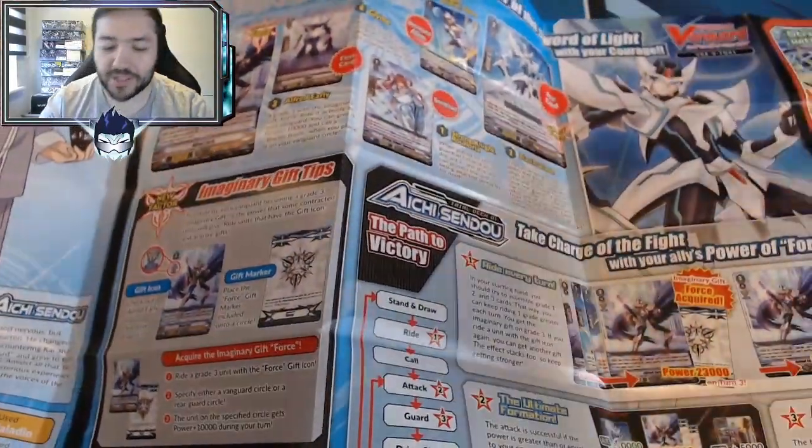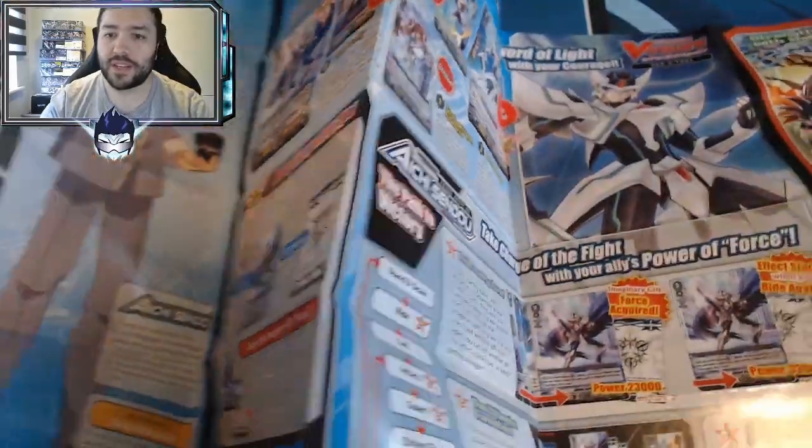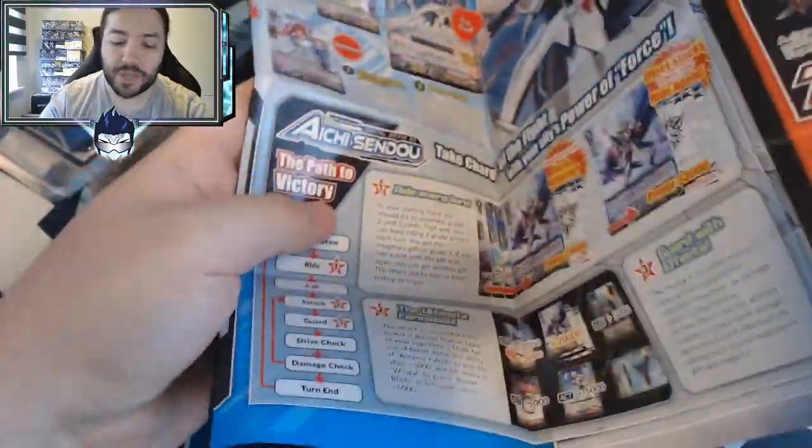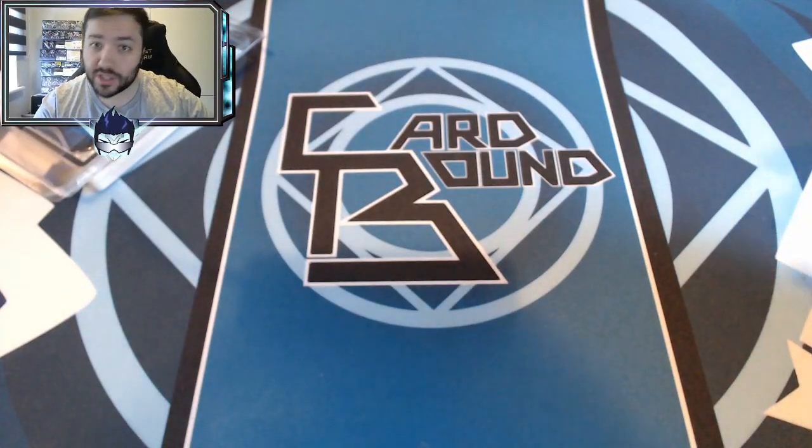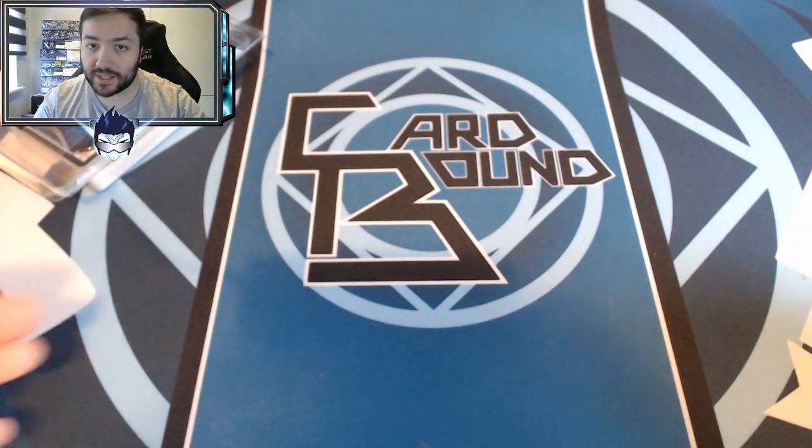I just stick with what you know. So this is kind of like a little pamphlet where you can get information on how to play your deck. They're telling you, oh, this is your ace card, you can use this combo. This is kind of how you play the Paladins.